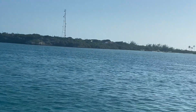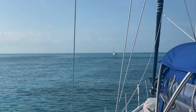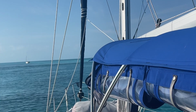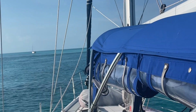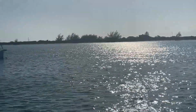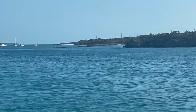And there's a big sandbar over there that you may be able to see. And you can't really get in anything approaching low tide. David bumped the bottom hard twice, leaving the other morning. So we came in about mid tide. And that is the entrance to Farmer's Cay.